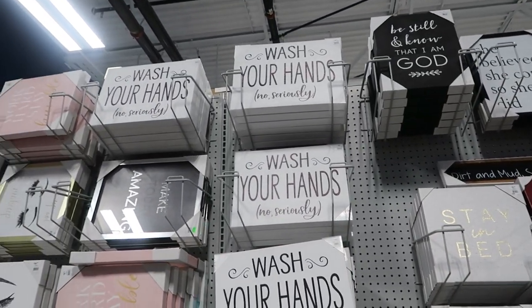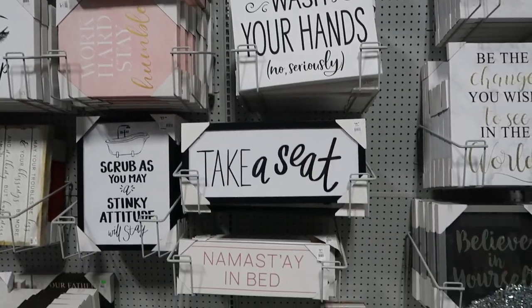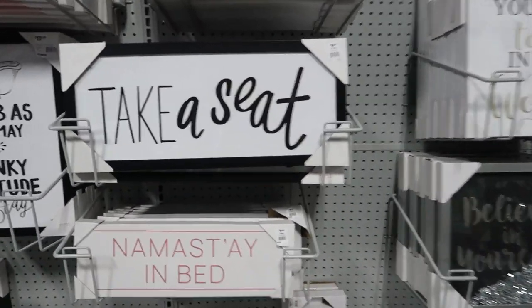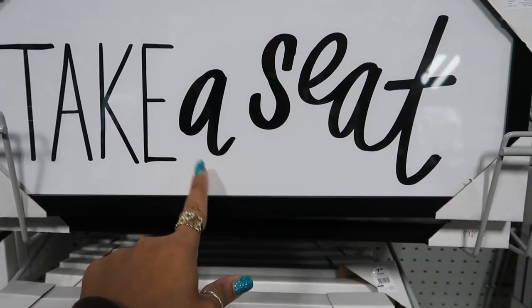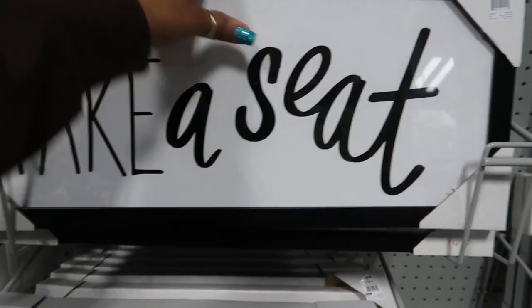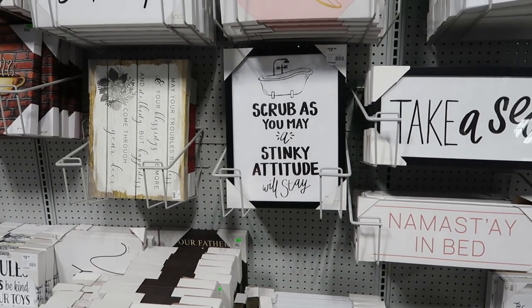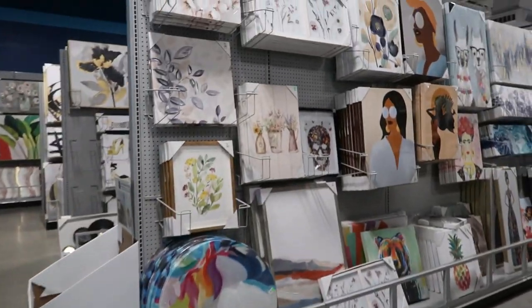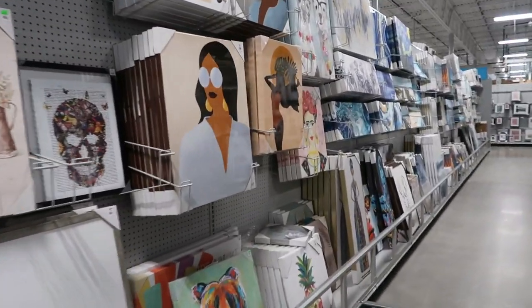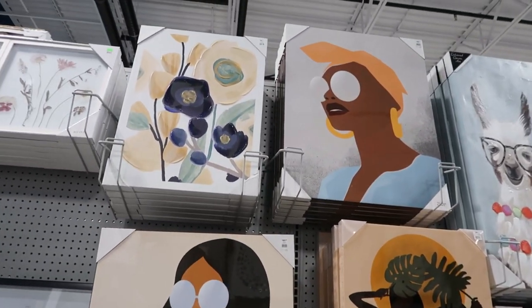Wash your hands. No, seriously. I think I have one like that already. I don't know why. I think I want this one. Do I want that? Where am I gonna put that at? Yeah, I'm gonna get that. Scrub as you may, a stinky attitude will stay. They might have some more up here too. Oh, look at them. Very pretty. I like those.